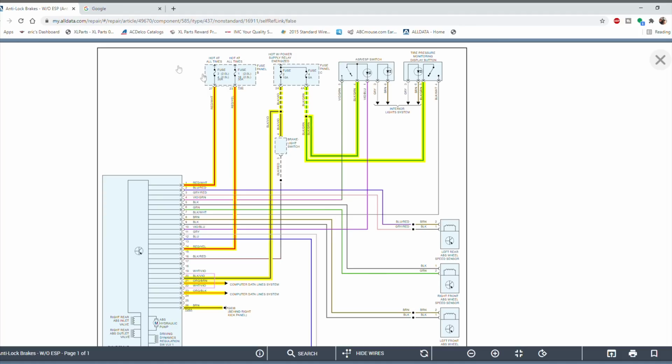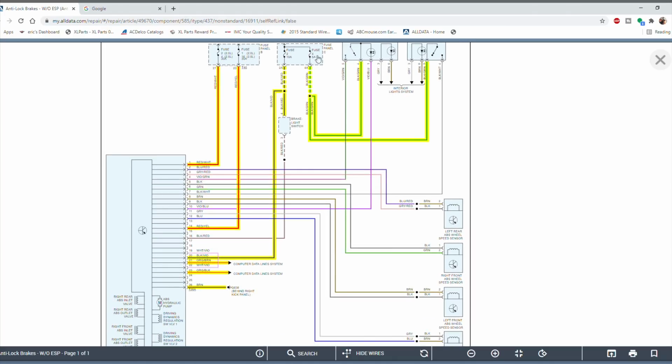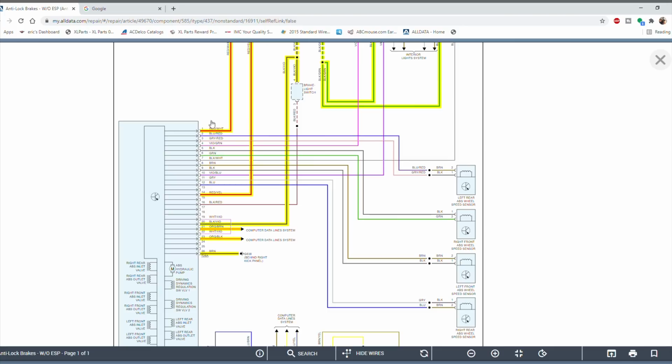First things first, we need to check these fuses. We need to make sure that they're all good. And then if we find that our fuses are good, then we need to go directly to the control module and do our pinpoint checking to see what it is we're missing. Hopefully you guys are following along. Let's go ahead and move back to the vehicle.